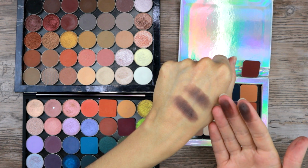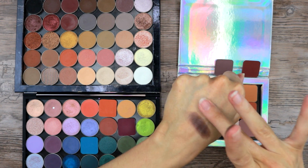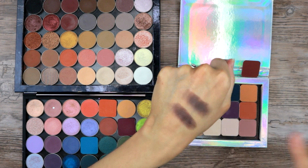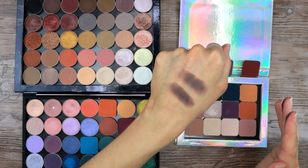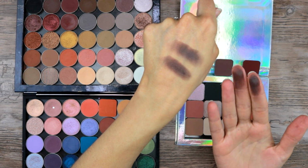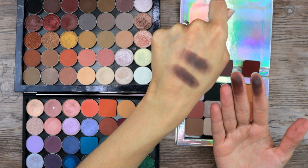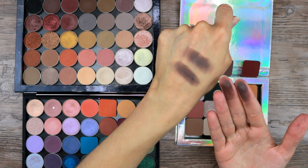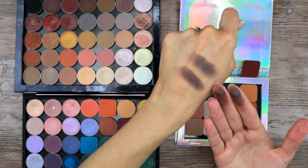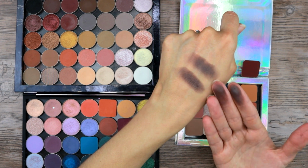Okay, I will say the old formula is slightly more pigmented, but that could again be that the new one is just a bit harder pressed in the pan. I could build it up. Would you like to see that? Maybe I can do one eye with old shadows and one eye with new shadows, and we can see if there's actually a difference, because there's a lot of matte shadows that swatch just like this and are amazing on the eyes. So I don't really know what to say about that, other than I can say that there is a slight change in formulas, but color-wise, these two are very similar.